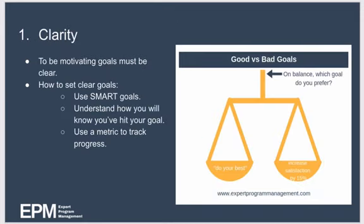Firstly, clarity. To be motivating, goals need to be clear. When a goal is clear, it's easy to understand exactly what you need to achieve. It's not open to debate or interpretation. Now, conversely, when a goal is vague and imprecise, it's difficult to know if you've ever achieved it.